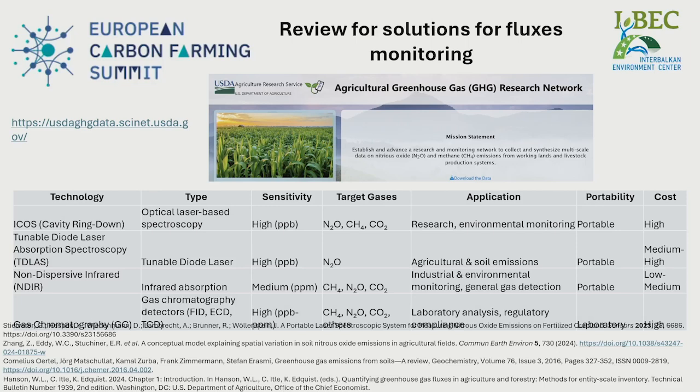From a review that we have done regarding the solutions for monitoring this type of greenhouse gas fluxes, we found that we can sum them up in 4 different solutions that differ from each other in terms of accuracy, in terms of cost, and in terms of whether they involve portable or non-portable equipment. So taking all these things into account, what we intend to do, and I'm going to present it next, is to finally select what fits better. So next slide.